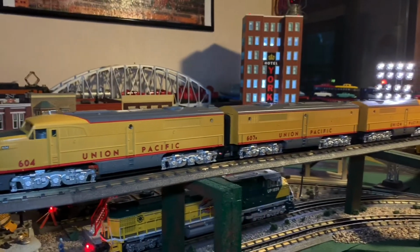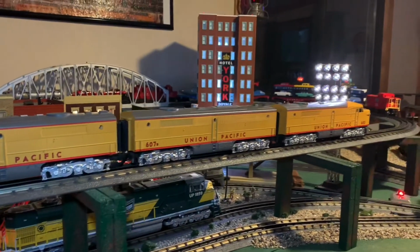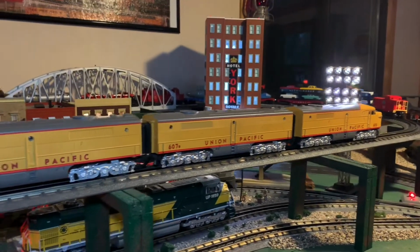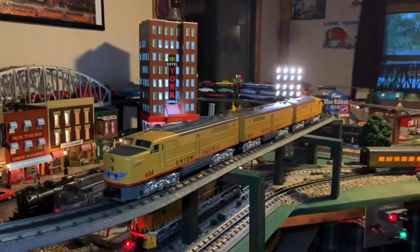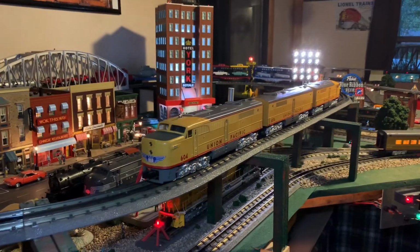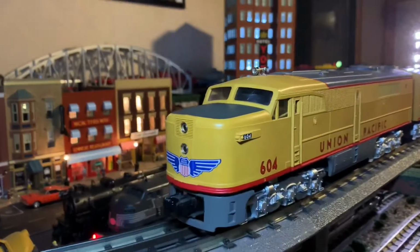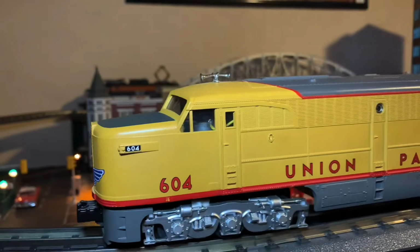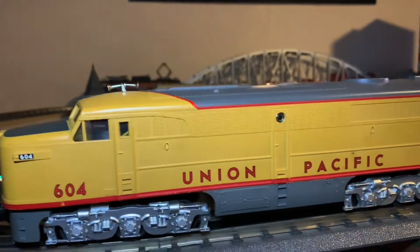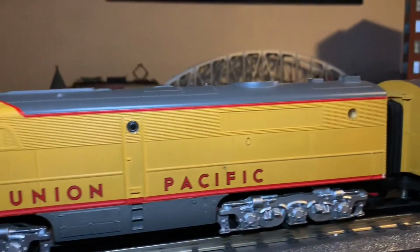Whenever the layout's running, this one's running about 99% of the time. Because like I say, it fits in so well with the post-war stuff as well as the modern. It doesn't look out of place with any of them. No, it doesn't have cab figures or any of that, like I say. But while she's running around, she looks great.